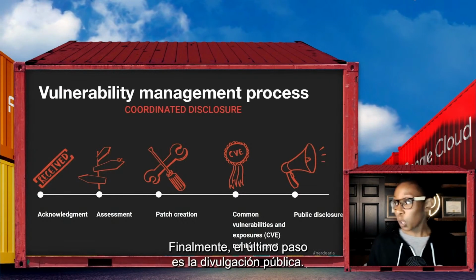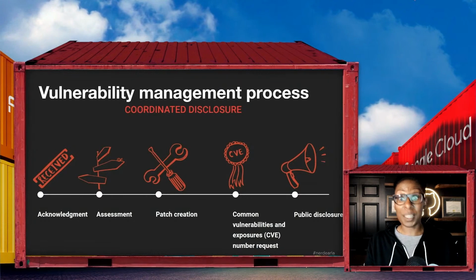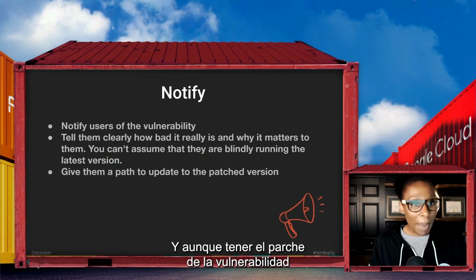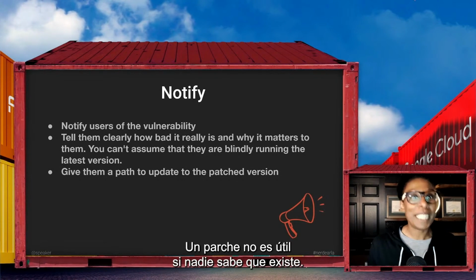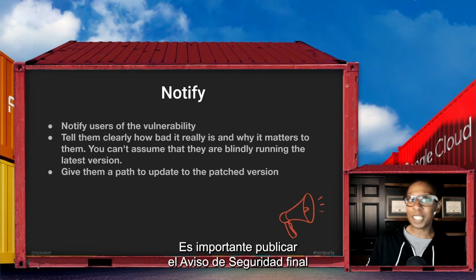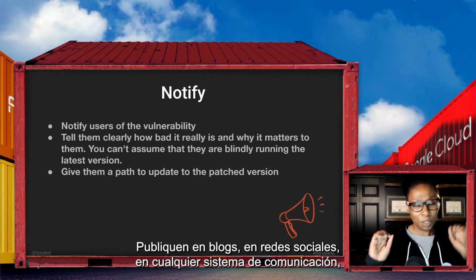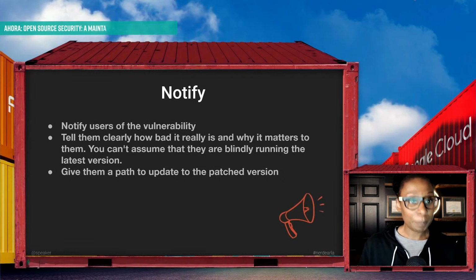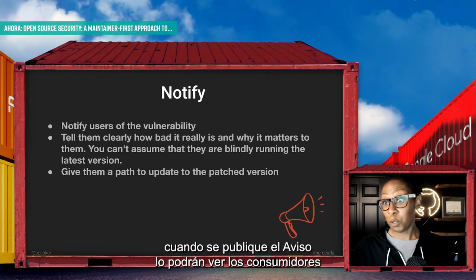And finally, the last step, public disclosure. Once a patch is published, maintainers have to notify their users and direct them on how to update their components. Having a patch for a vulnerability may seem like the end of the process, but it doesn't really end there, right? How useful is a patch if nobody knows it exists? The system will remain vulnerable. So it's important to publish the final security advisory to alert the community once the patch is released. Even use blog posts, your social media, use whatever communication system you have to communicate with users that there is something to update. And again, since GitHub is a CNA, when the advisory is published, it becomes available to downstream consumers through the CVE number.